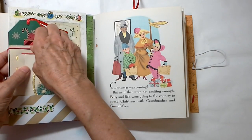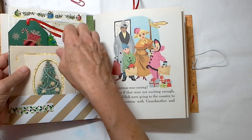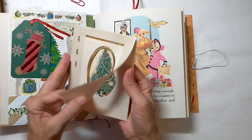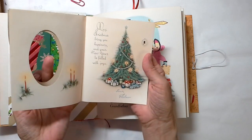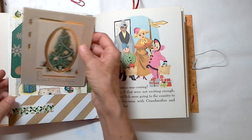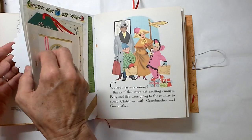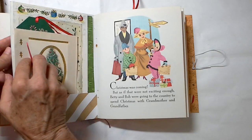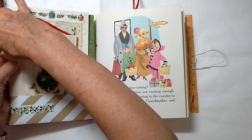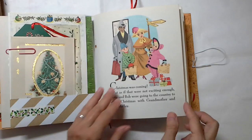Let me show that to you real quick. I'm trying to not run out of time on my camera. Best wishes. Love, Thelma. This is absolutely exquisite. We're thinking this is 1940s. I would love it if there was a website that could tell you how old a vintage greeting card is. I think it would be interesting to know exactly how old these cards are, the ones that are not dated.